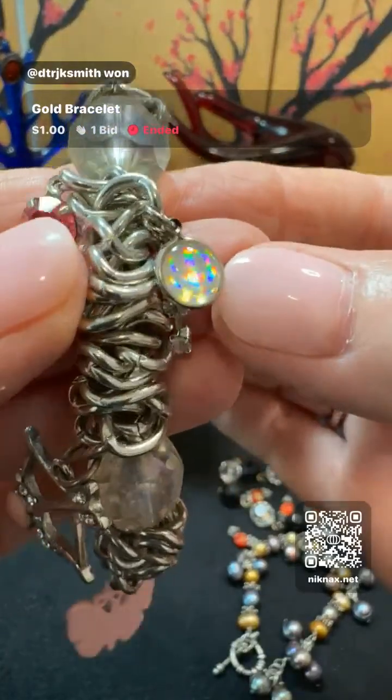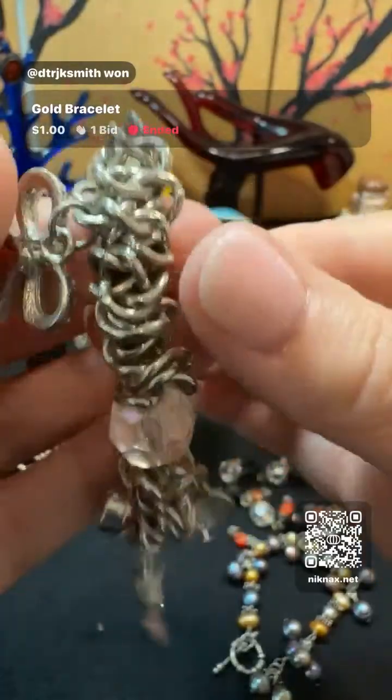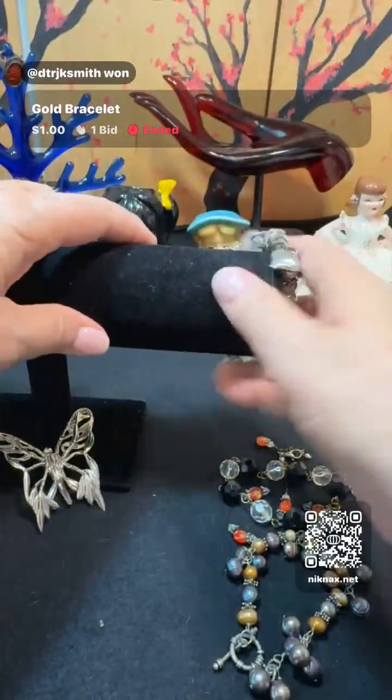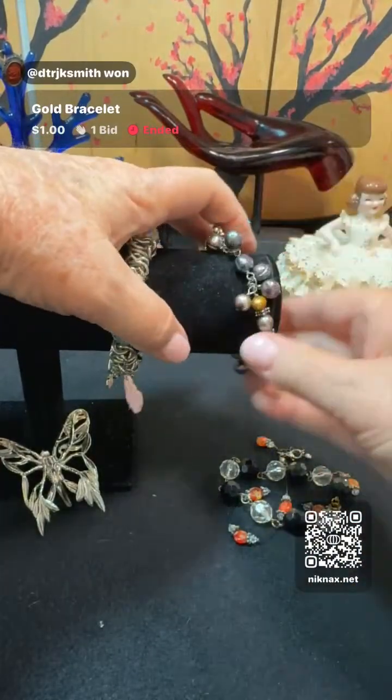Ooh, that's a pretty bead on that. It's kind of rainbowy. Hi, Langen. Welcome in. All righty. So those were the ones that I had up on the post. So let me put them back up, and then we'll move to my little box here.